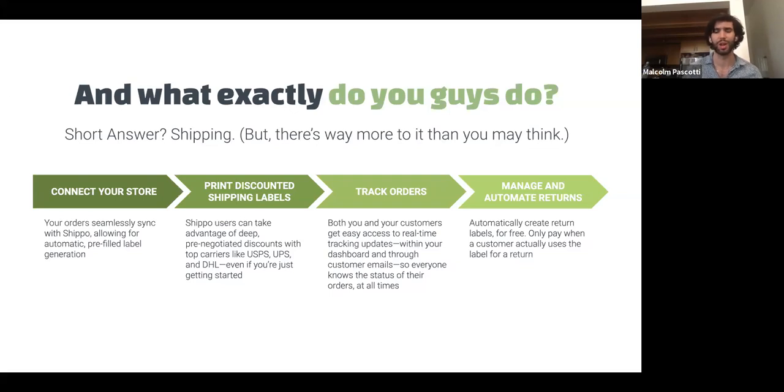And that is connecting your store. It's so simple to get started and connect it to any of the platforms that you are doing business on, for instance, connecting to your Etsy store or Shopify, Wix, etc. And then printing discounted shipping labels. Shippo gives you access to the best available rates, and then gives you the ability to quickly and easily print those labels out after you purchase them. Additionally, you can track your orders, for your own personal use as well as getting that information out to your customers. And then managing and automating returns. This might be something you need to utilize for your business, maybe it's something you don't, or maybe it's something you might need in the future. But if you ever do need any kind of returns, Shippo makes it as quick, cheap, and easy as possible.